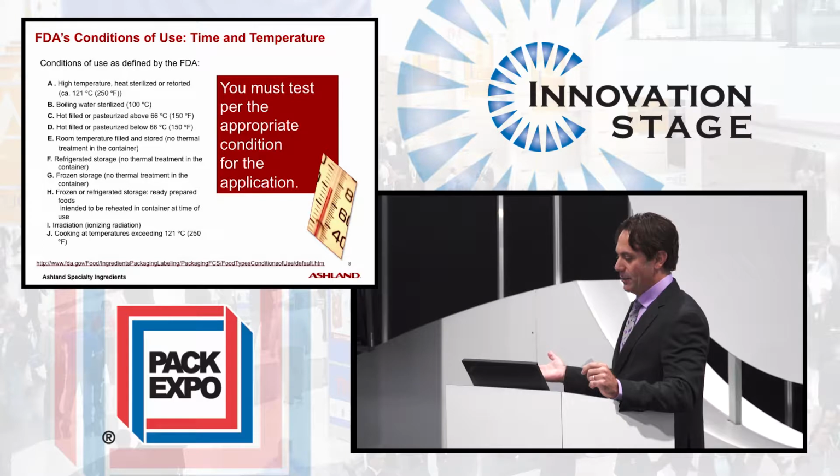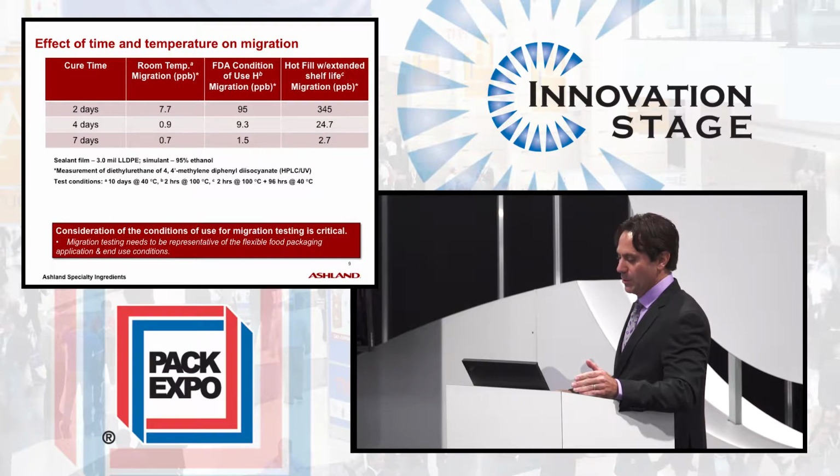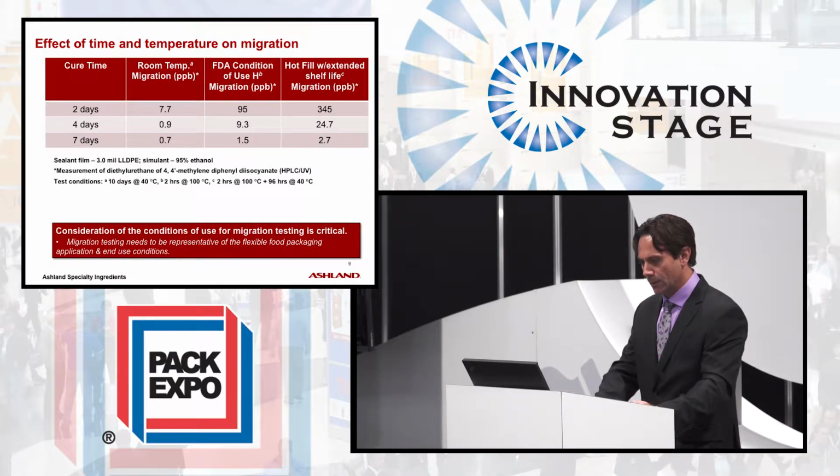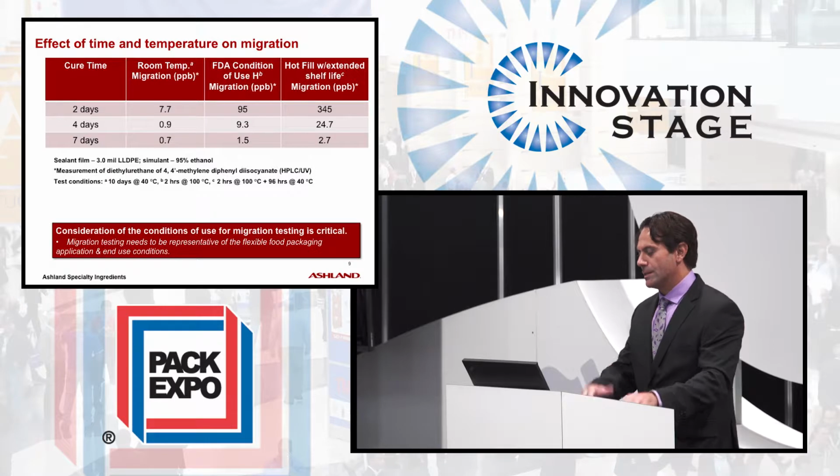If it's a fatty food, you really need to wait for that material to cure. And if you're using a fatty food, do you really want to be testing in acetic acid when you see this great of a difference in migration? So if you're using acetic acid versus 95% ethanol for a fatty food, you're greatly underestimating the exposure to, in this case, aromatic isocyanate and the potential risk for cancer. So that's the food simulant.